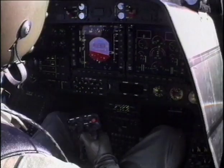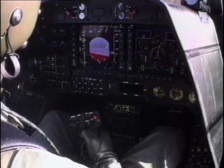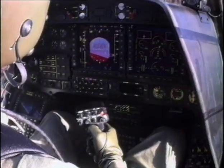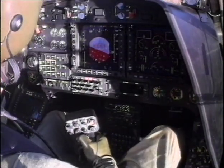Tiger originated from the BO-115, which the Germans had tried to integrate with the Italian A-129 Mongoose program. But the German Bundeswehr had greater operational requirements than the Italian army, so the Germans ended up teaming up with the French.